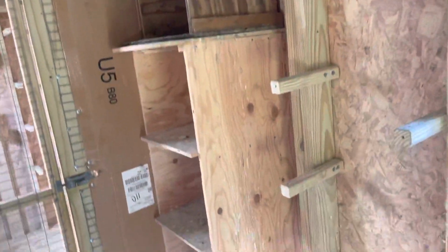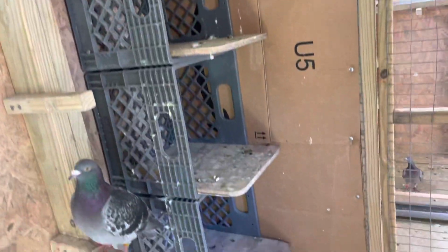I got 22 breeding boxes. I got some milk crates and made some boxes. There's 22 of them. I got roughly 14 pairs of birds. So all I'm gonna do is open this door and take the door off the hinges.